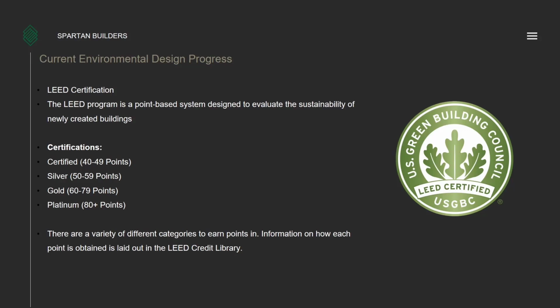The LEED certification program is a point-based system designed to evaluate the sustainability of newly created buildings. Depending on the number of points earned, different levels of certification are reached. Basic certification comes at 40 points, with 50 points silver is earned, 60 points earns gold, and 80 or more points earns the platinum rating. There are a variety of different categories to earn points in, with different requirements for each, and information on how each point is obtained is laid out in the LEED credit library.